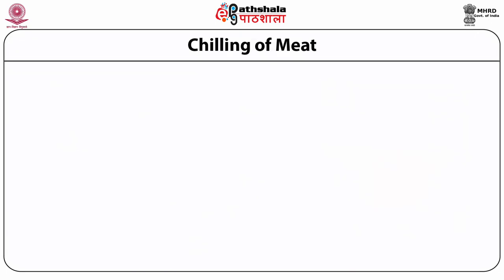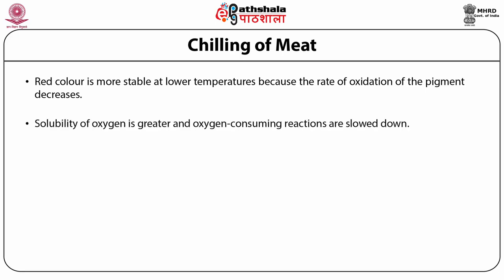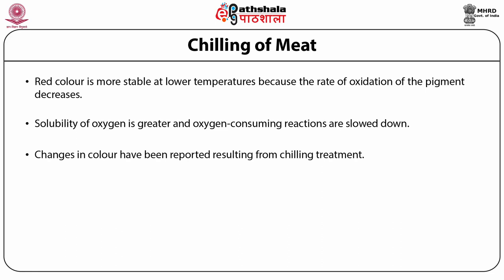Chilling of meat. Red color is most stable at lower temperatures because the rate of oxidation of the pigment decreases. At low temperatures, the solubility of oxygen is greater and oxygen consuming reactions are slowed down. There is a greater penetration of oxygen into the meat, and the meat is redder than at higher temperatures. Changes in color have been reported resulting from chilling treatment.